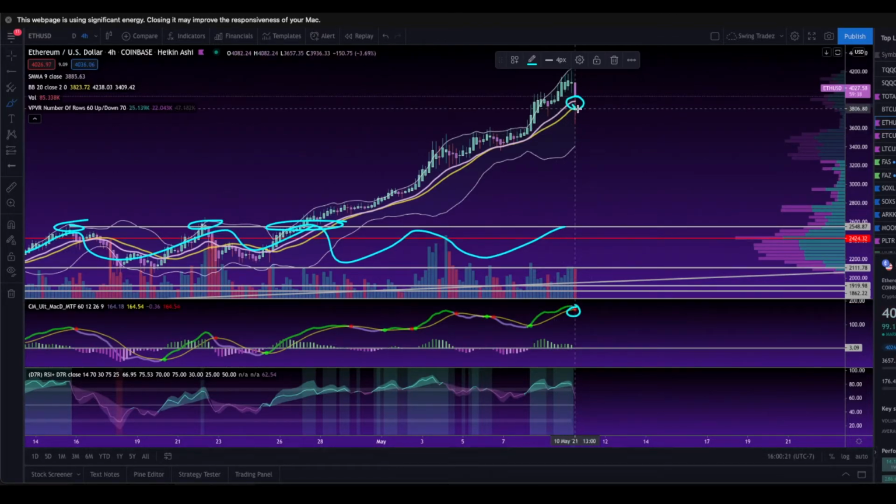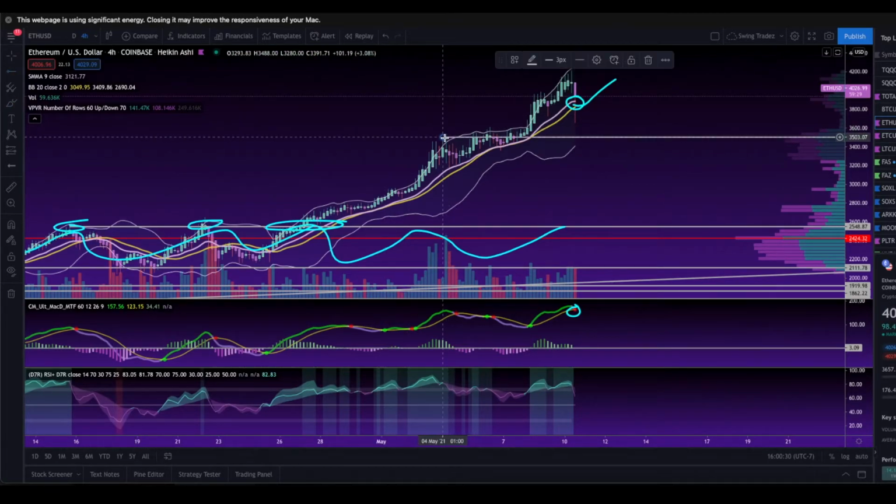It could bounce through, but then it could bounce back up, but I do wonder how much this will run. If we do break through, I'll look for this 3,500 level of support if we do break through and do get a sell signal. So keep your eyes out for that.